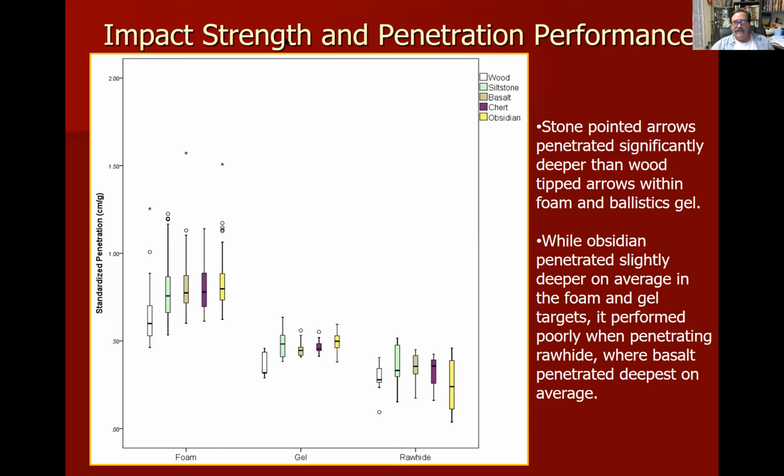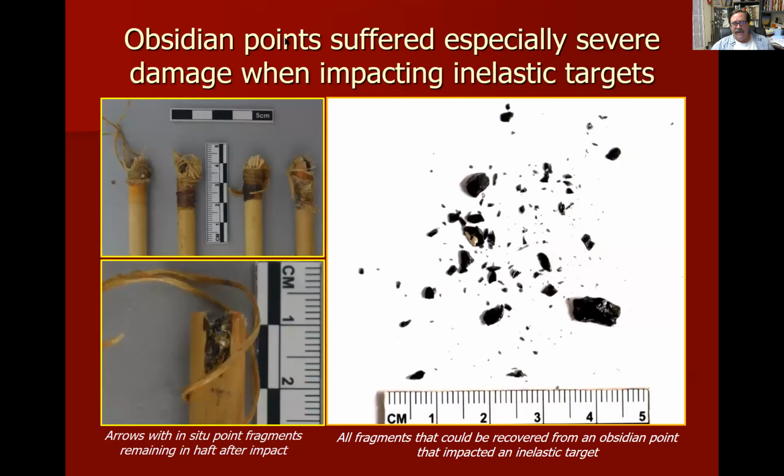And if you look at obsidian use over time, I think the archaeological evidence is consistent with that fact, that obsidian has its strengths and its weaknesses. And yeah, here's the primary weakness. You tend to end up with catastrophic failures, and that generally means that you are unable to rework the point.